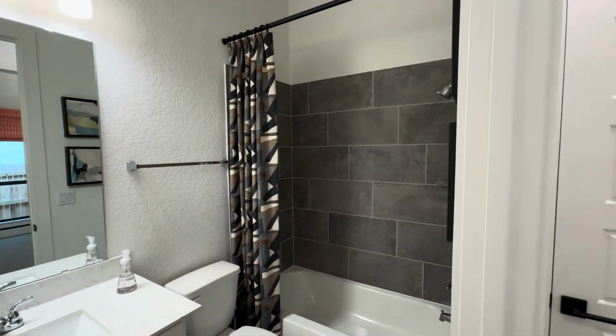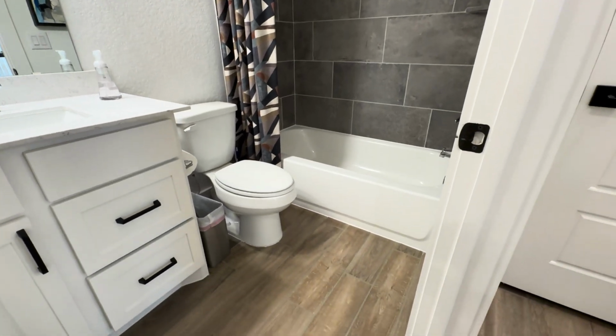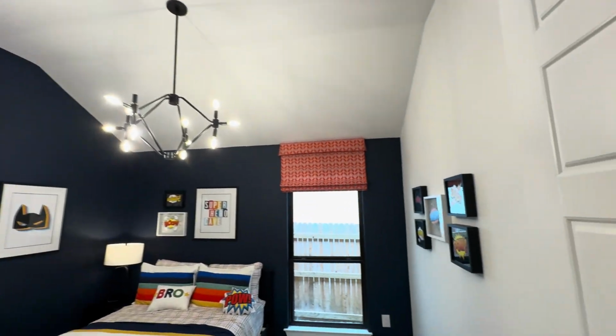You have a guest bathroom here. Again, you have more tiling, which is really great. So these guest bathrooms don't skip out because it's not the primary bedroom, if that makes sense. Single vanity sink. Love the light fixtures right over here. This is such an adorable room.